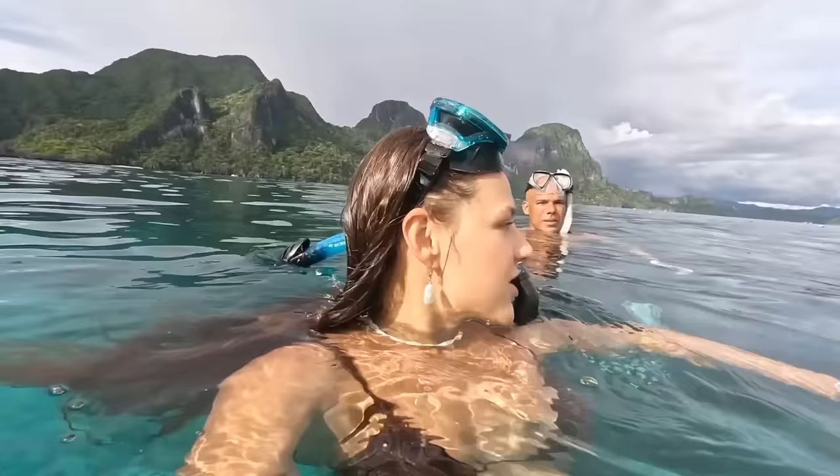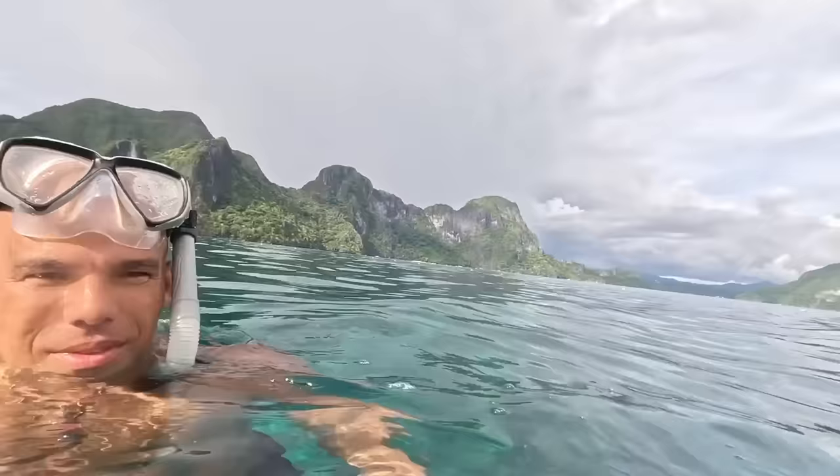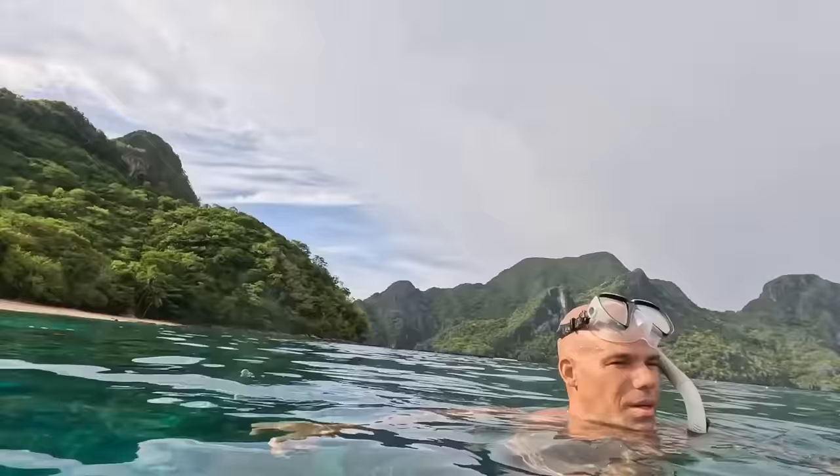So we are actually at Helicopter Island, and we've been sailing since the morning, since 9 a.m. We've been sailing in circles, because here is El Nido town. No, wait. There. And here's Helicopter Island. If you see it from far, it's the shape of Helicopter Island, which we had on Tour C when we just arrived.